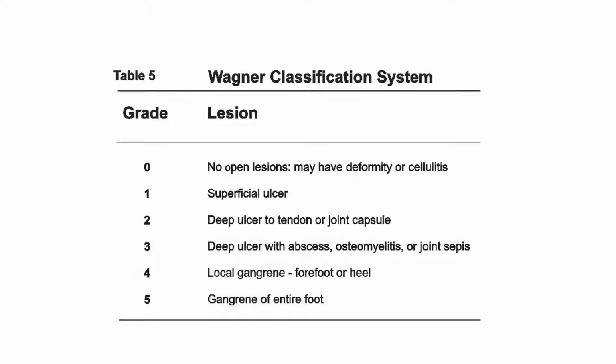Now this is the Wagner classification scale, which grades the foot ulcer. And it talks about the grade that equals the lesion. So a patient with a grade 0 has no open lesions. They may have deformity or cellulitis, but they don't have an open lesion. Grade 1 has a superficial ulcer. Grade 2 has a deep ulcer that extends to the tendon or the joint capsule.